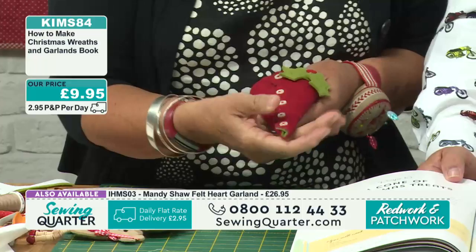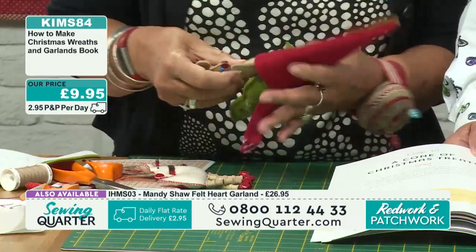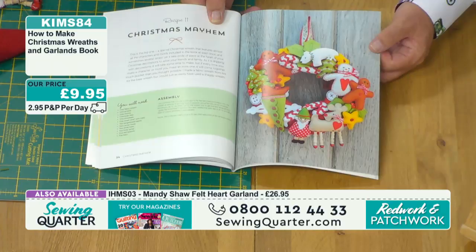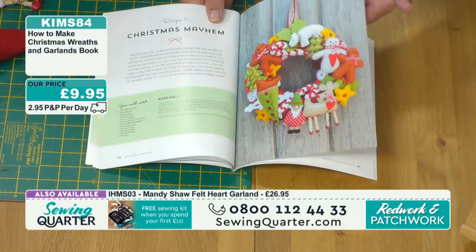These are all in the book, and you can add a load of little friends in there as well. Oh, look. Then we've got this Christmas Mayhem. This is very popular. This is the best one in the book. This should have been on the front page, really, but we had problems with the photography. This is spectacular, really gorgeous, a cacophony of colour, of all the bits.